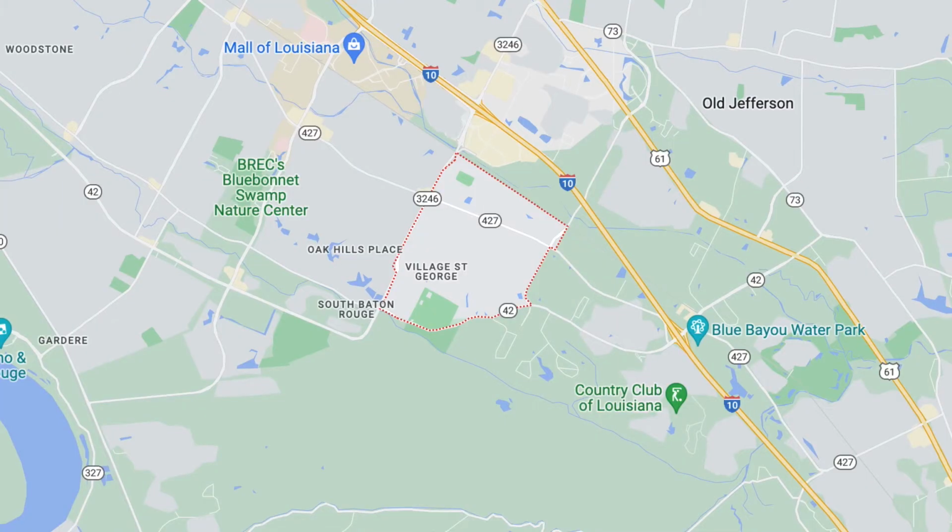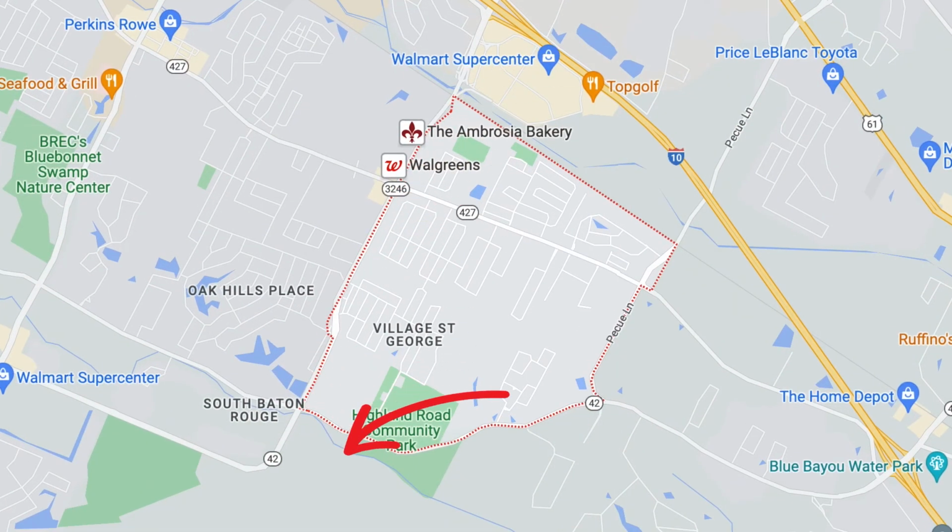Village St. George is a small, unincorporated area in the southern part of East Baton Rouge Parish. And when I say small, I mean small. Area-wise, it's only a little over 2.2 square miles. Looking on the map, it's bordered by Siegen Lane to the west, Highland Road to the south, PQ Lane to the east, and the railroad track between I-10 and Perkins Road to the north. According to the last census numbers in 2020, there were only about 7,800 residents.